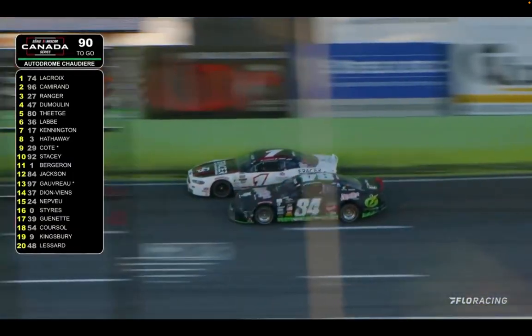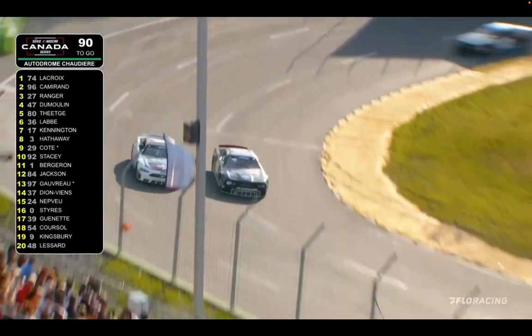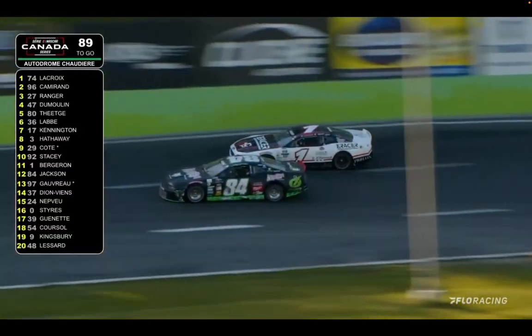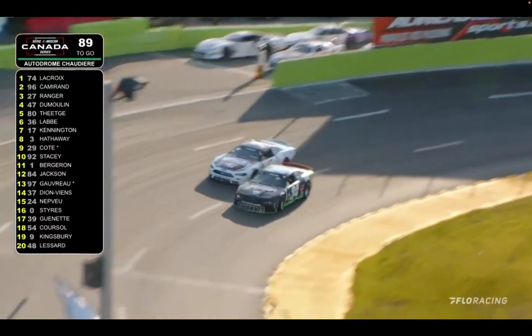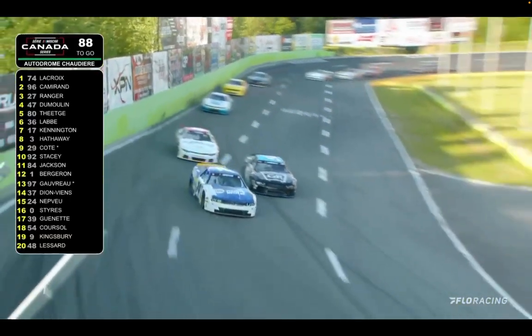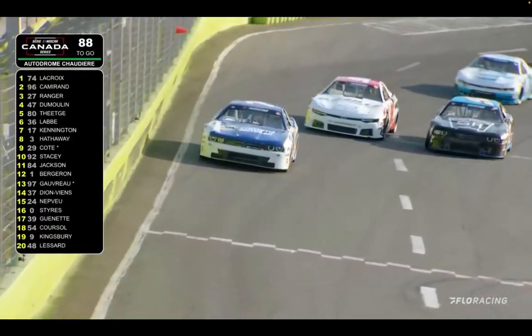Just ahead of them, Maxime Gauvreau, who has stayed on the lead lap in that number 97. But that may come to an end as the 97 machine is just about to be closed in on by the 74 of Kevin Lacroix. Ahead of them, Larry Jackson trying to complete a pass on JP Bergeron in the number 1. Bergeron runs 11th on the lead lap. Larry Jackson runs 12th on the lead lap. Now Lacroix to the outside of Gauvreau. Gauvreau doing a great job moving down to the bottom, giving these leaders lots of room to the high side.